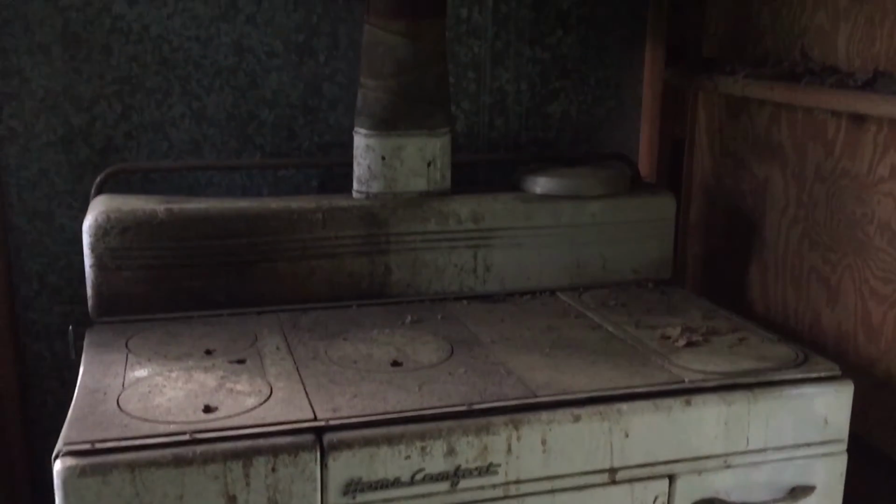Well, I think that's really cool. It's got the stovepipe going up and out the side of the wall. It's got this metal flashing on the wall so it won't catch fire. Old frying pan. I guess that's the lid to it.